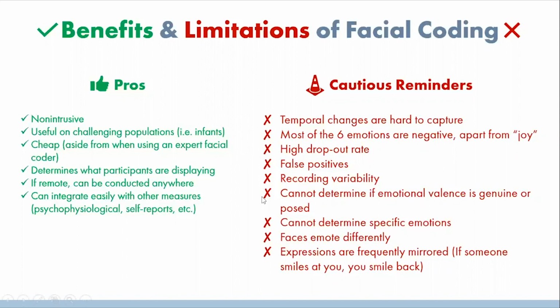So there are a lot of issues, which is why we're very cautious when we use it. We have used it when we are measuring infants or children. We're very cautious about doing it in any other populations because honestly, we haven't seen any good results.